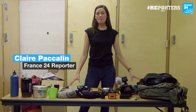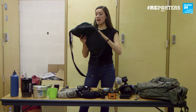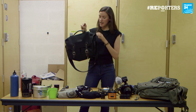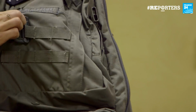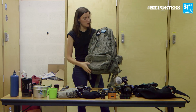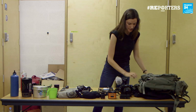So what was in my bag when I was filming in the Malian desert? Well, I had 2 bags. I had this shoulder bag with the pockets in front of it, the clip on top, really handy. I had attached bits and bobs to that. And of course, the big army rucksack. Tons of pockets, ways to attach things, very, very useful. And of course, a little France 24 badge and press. Important to mark out who I was.